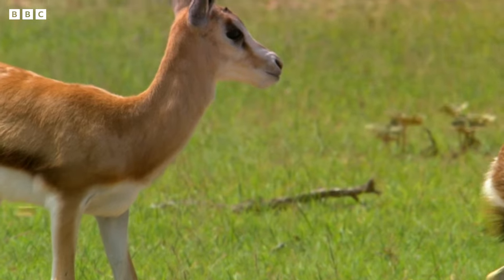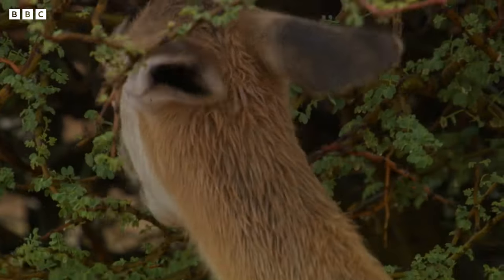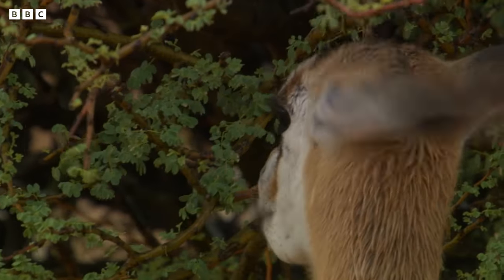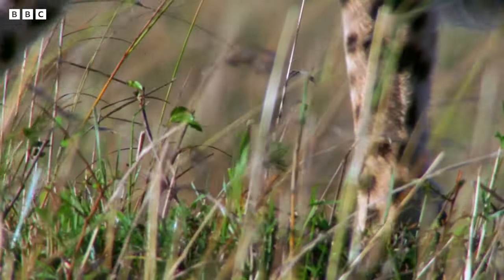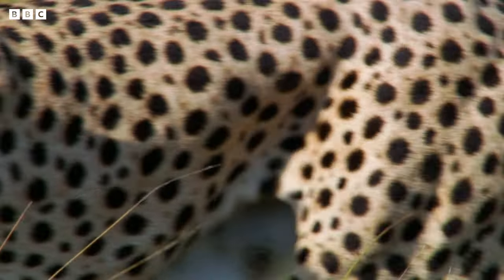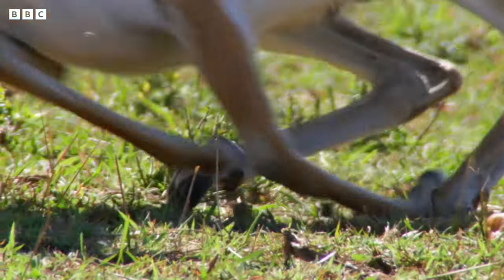And what to eat when it's hungry. Yummy grass. Or perhaps a tasty bush. It also needs to learn to stay away from animals like this cheetah, because they like to eat springboks for their dinner. Quick, everyone, run away!